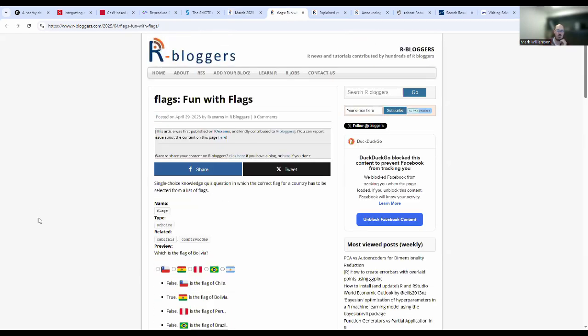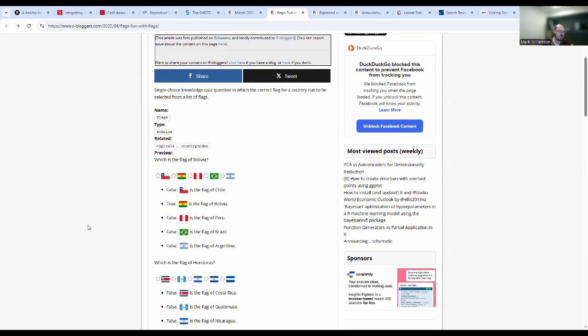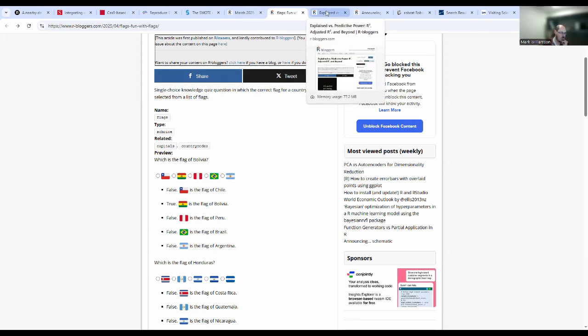Next up, flags, fun with flags. This is from R/exams. It is some R code to produce multiple choice quizzes based on national flag images. So, more of a fun use of R.